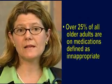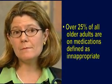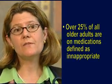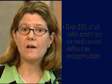What we know about inappropriate medication use in older adults is that it's very common. In studies of both community living older adults and those in hospitals, well over 25% of those individuals are on medications defined as inappropriate. What we mean by inappropriate are medications whose risk is higher than their benefit in adults over the age of 65. This refers to specific medications that have been defined this way. In all those cases, there's a safer alternative available, or a non-pharmacological alternative that would be safer than the inappropriate medication.